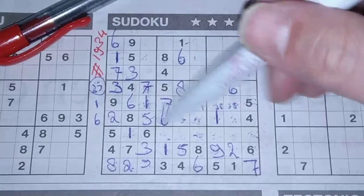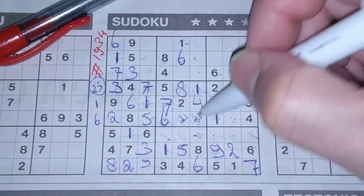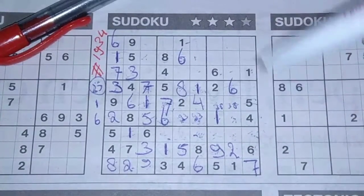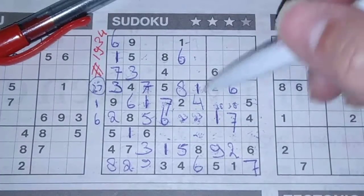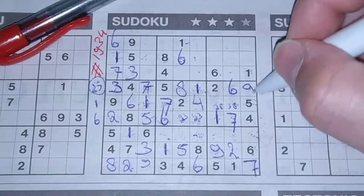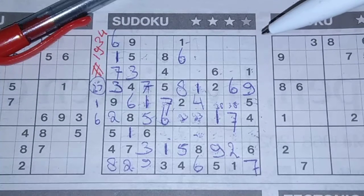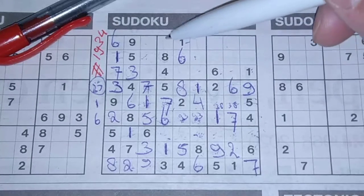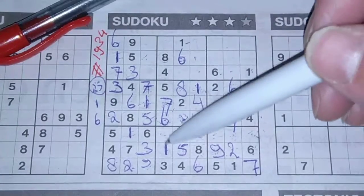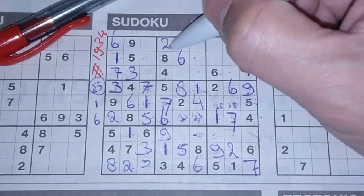2 boxes left in this big square for the numbers 9 and 3. Let me mark those numbers. I cannot fill this yet, need more information. That means 1 box left in this row for the number 7. Here in this big square we have 1 box also left for the number 9. Let me see. Then how about these 2 boxes in this column? Those numbers are the 2 and the 9. We see there 9, no 9 there. 9 should be here and the 2 goes there.